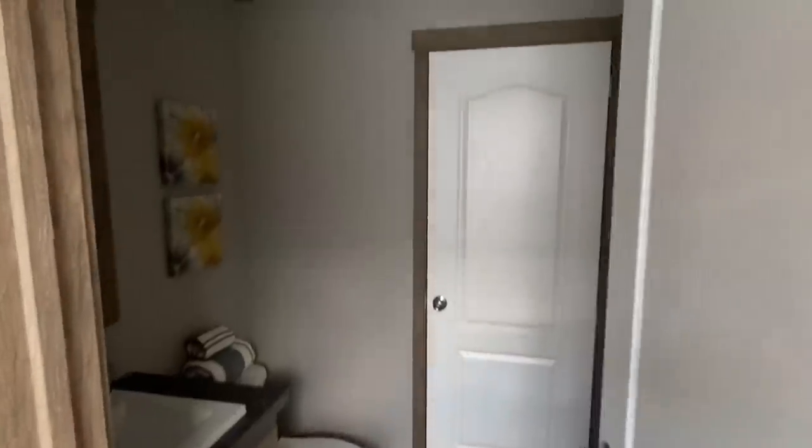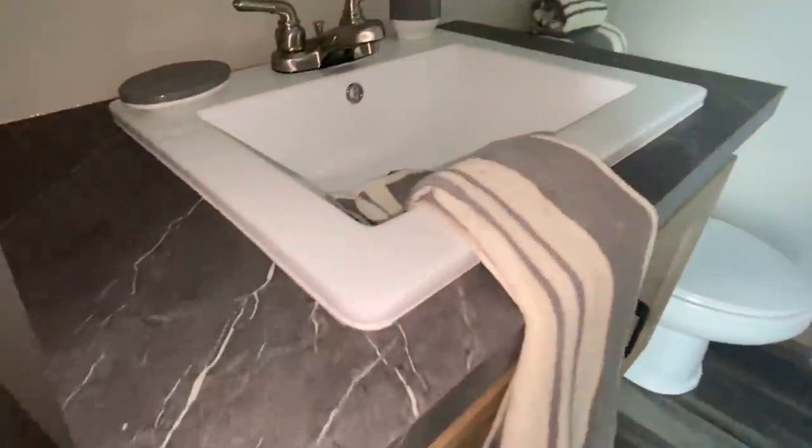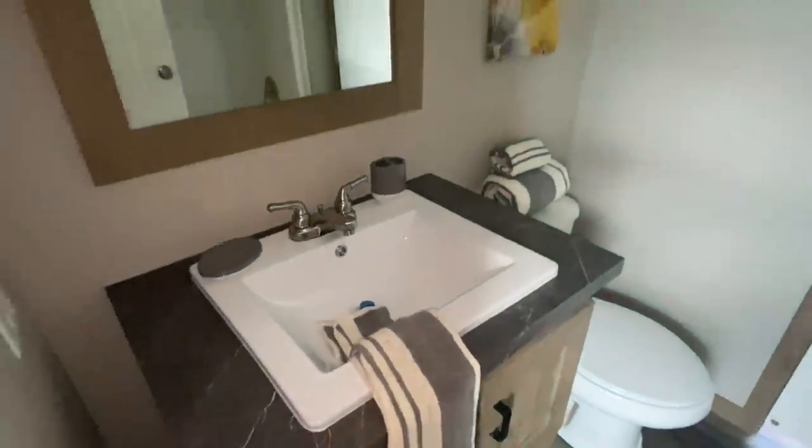Here is your bath, your second bath. I love square porcelain sinks. I think y'all know that.